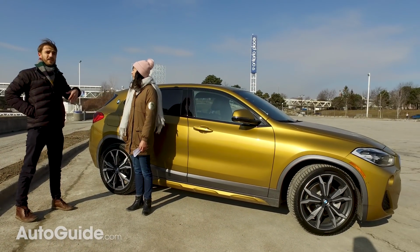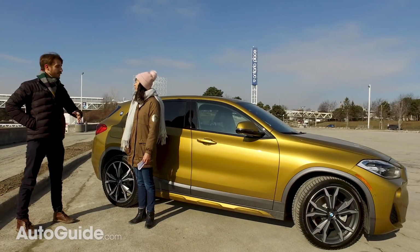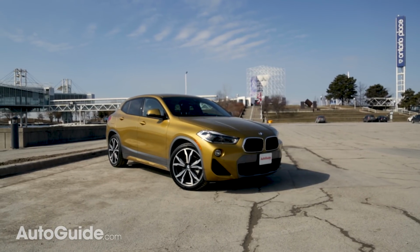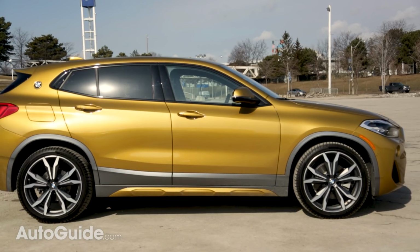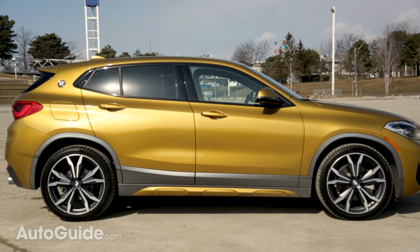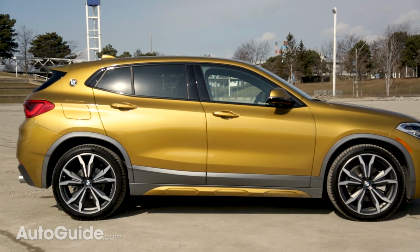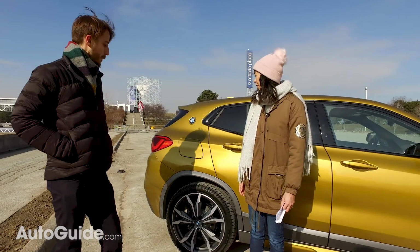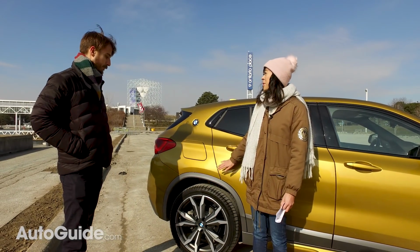Whereas the X1, I felt like it really neutered that chassis, and it really made it feel kind of dull. This feels like a bunch of fun. You get in it, and when you push the gas pedal, you get launched back in your seat, and when you dart around in traffic, if you have to make a gap, it feels really active, and it feels like you can really get into that gap. I really enjoyed how nimble this felt.